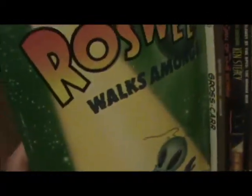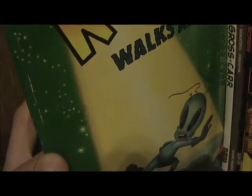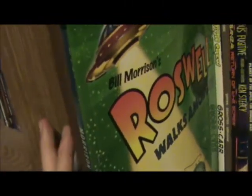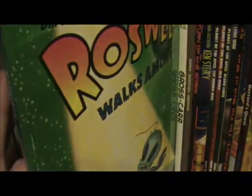Roswell Walks Among Us. This is a lot of fun. I want to say that this premiered in the Simpsons comic book, as a backup story, but I could be wrong. I know Bill Morrison had some affiliation with the Simpsons comics, but this is basically a comedic version of the Roswell space incident. And I believe this little alien's name is Roswell, or they give him the name Roswell, I think.